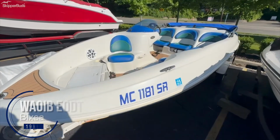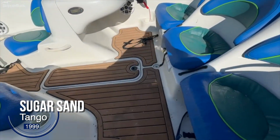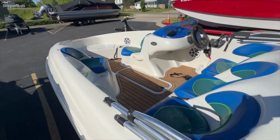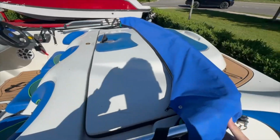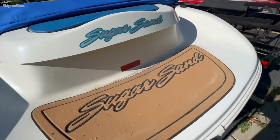Here is the 1999 Sugar Sand Tango. Really nice boat. The mat flooring is new, a couple years ago. All these seats have been reupholstered in the last 2 years as well. Here's another piece of the mat.